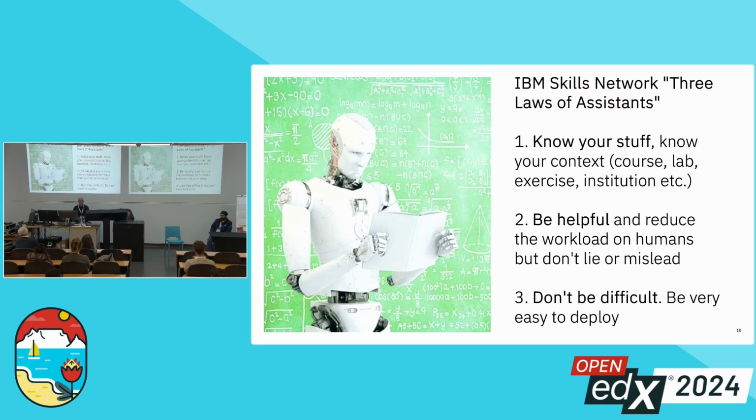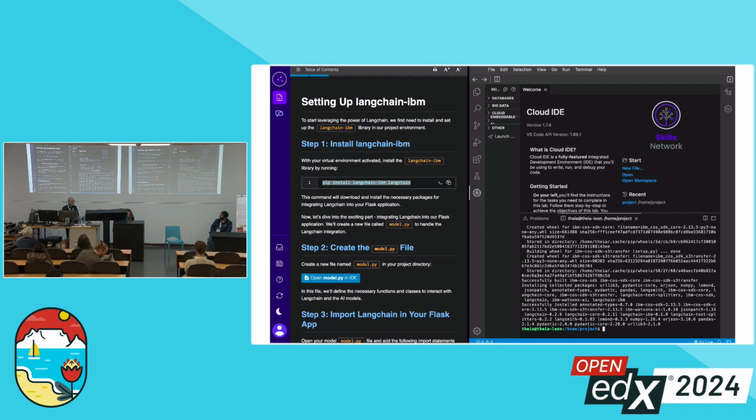This is really important. Second part is the reason we have assistants is for them to be helpful. They need to take away the workload from the humans. They need to be able to answer as much, to be as helpful as possible on their own. Okay? And third is it needs to be easy for us to deploy. Don't be difficult. So those are the 3 rules, and I'll show you how I'll use Thai as an example of how we do that.